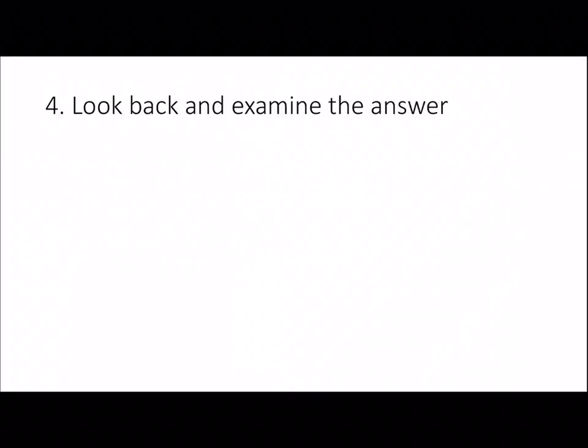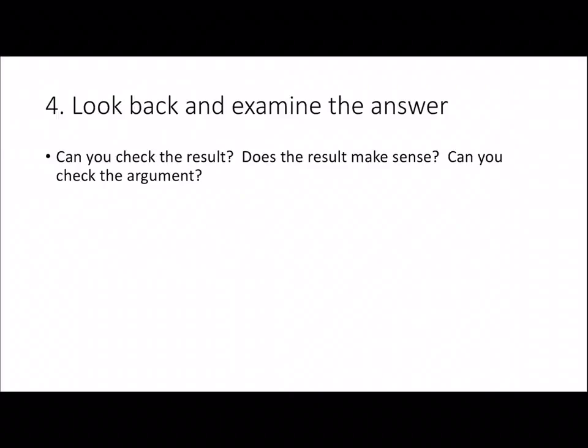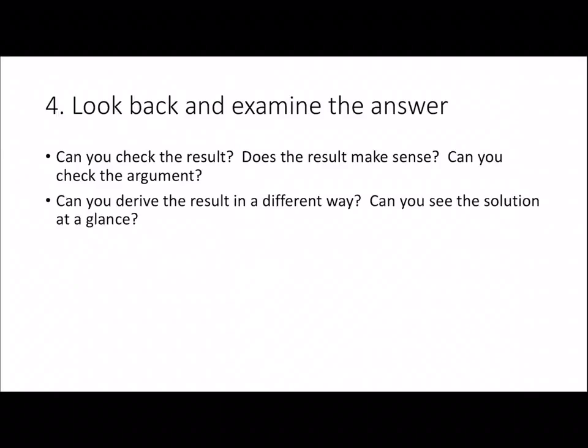So remember, Polya's last step is not just finding the answer. It's looking back and examining the answer. First, can you check it? Do you know you have the right answer? Does it make sense? Can you check your argument? Could you get there a different way?